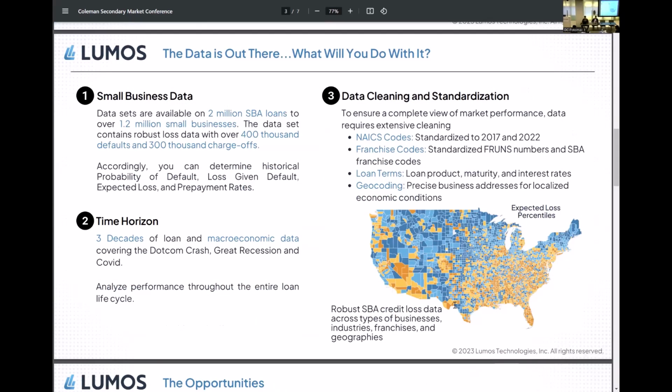So just to look at the data, again, sort of stepping into this, there's lots of data available. SBA generously provides access to SBA loans. And just going back to 1995, there's 2 million loans in that data set. That's a very robust data set. Back to 1995, there's 400,000 defaults, 300,000 charge-offs. So you can see there's sufficient data here to start making decisions.